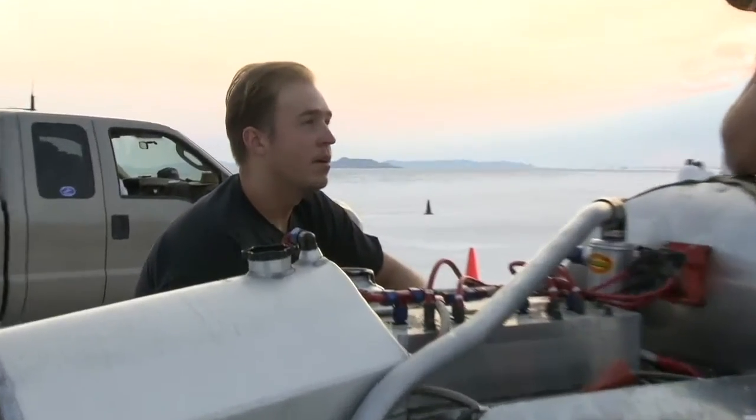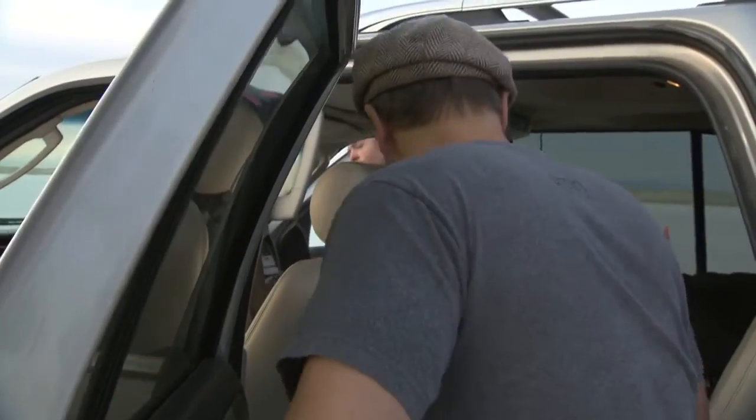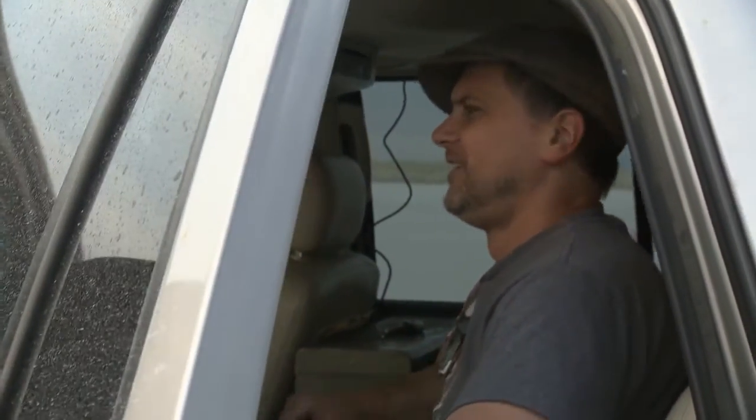That means there will be no world record for Scott today. That's how it goes, right? It will be a long afternoon of turning wrenches in the pits before they can start the qualifying process all over again. This is the pits.